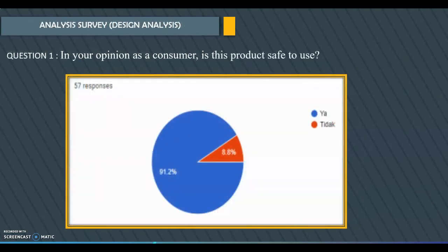Okay, for part C, that is about design analysis. This part shows the data related to the product design that has been produced. Respondents were given 4 questions related to safety, material use, method, and operability of the machine to the user. Respondents were given 2 answer choices, while only the question related to material use was given 5 answer choices. Data for design-related questions can be found below.